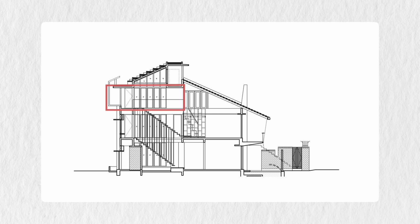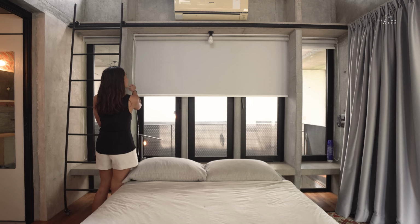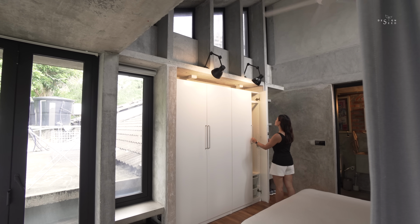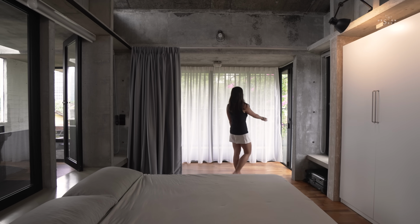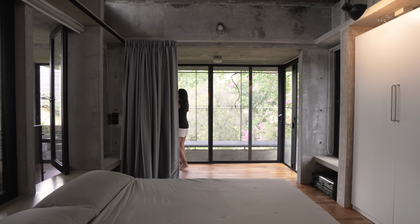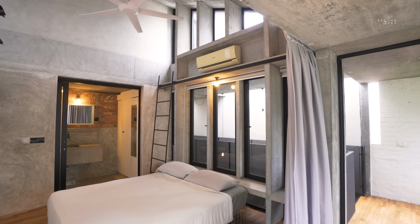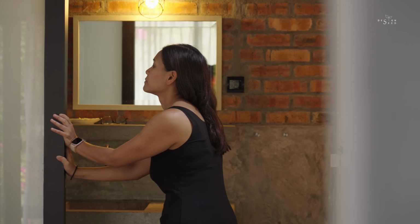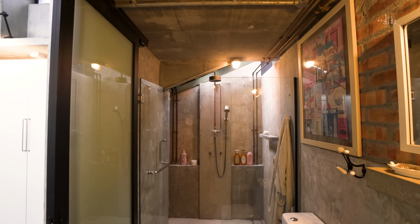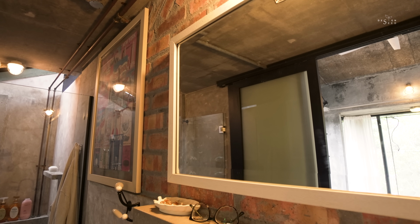The second floor is home to the master bedroom. Surrounded by high glass windows, the entire space is bathed in natural light. For moments of retreat, a second layer of curtains is tucked deeper into the room. Exposed red brick walls meet raw concrete surfaces, creating a space that feels grounded and honest.